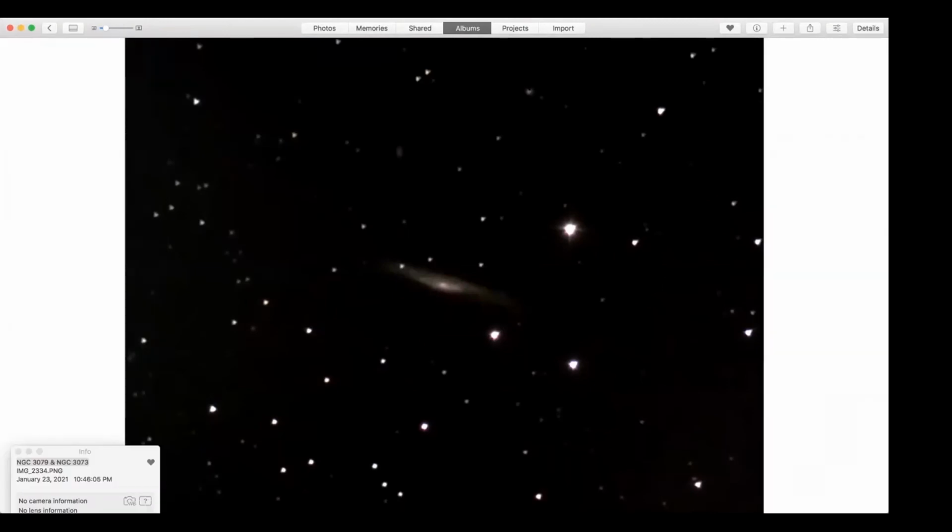This little fuzz ball up here, if you guys see my cursor, is actually a galaxy, NGC 3073. This little tiny one up here. And then the big one that you really see that's almost edge on, but not exactly, is 3079. So that's this one right here, the really big one. I just found out when I ran this through a software to detect if there's other things hidden in there, because I kind of thought that this was something, but it didn't register. But this did. It says here that that's about 50 million light years away, located obviously in Ursa Major.